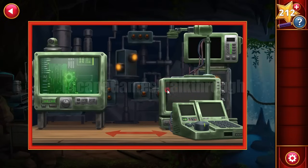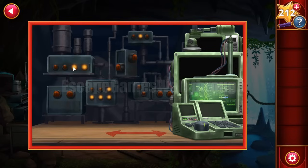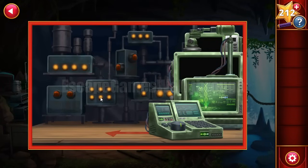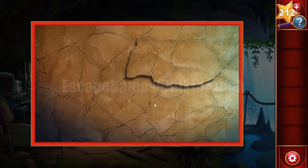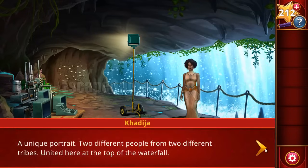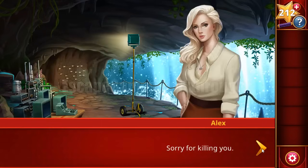The next goes this thing, and we can count the lights: 1, 2, 3, 4, 5, 6, and 7. So we need to mark the flag with number 7, and the last one is this thingy. We can count 1, 2, 3, 4, 5, 6, 7, 8, 9, 10. Oops, we need to turn this off. 1, 2, 3, 4, 5, 6, 7, 8, 9, and 10 lights for the last one, and it's connected here. So we marked the correct flags. Here something is hidden under the layer of clay. And that's the end of the chapter. Now, as always, it's only left to select someone to end the game.